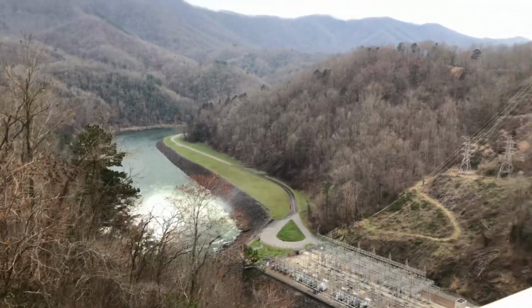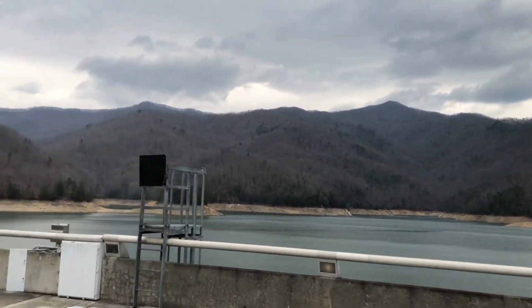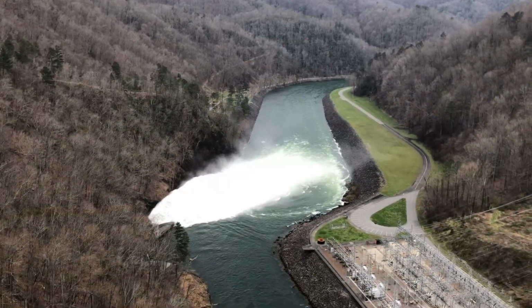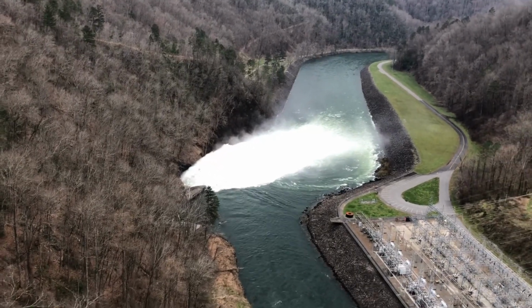But anyway, this is what we got, and this is where we're headed. There's a fire tower up there. I think we're going to hit that. Let's see what happens. Got a better shot straight on of the spillway down there, and that is just so impressive.